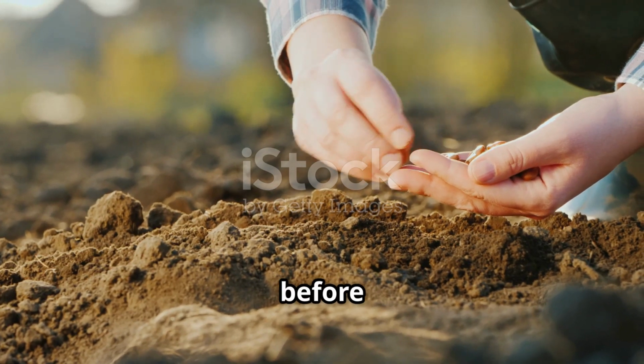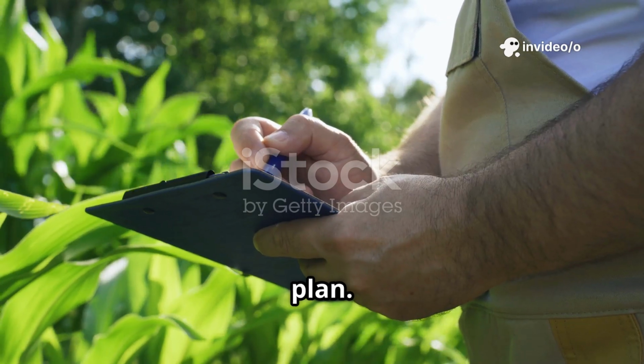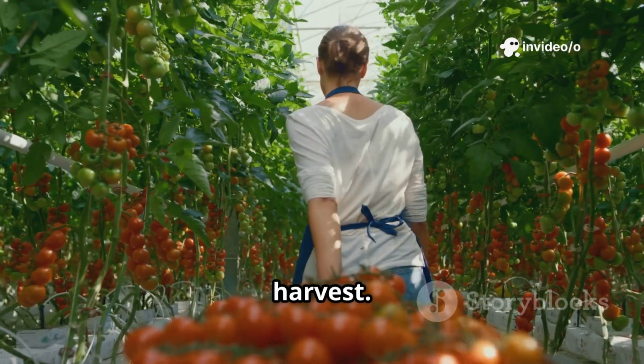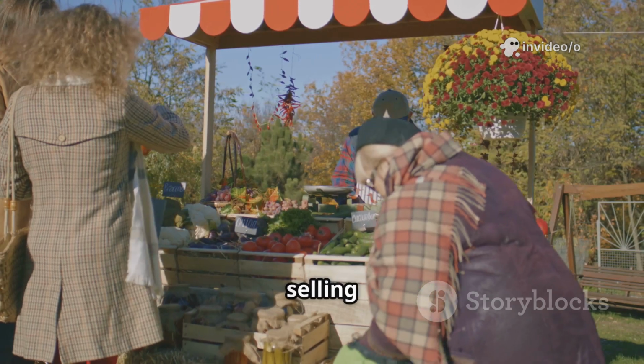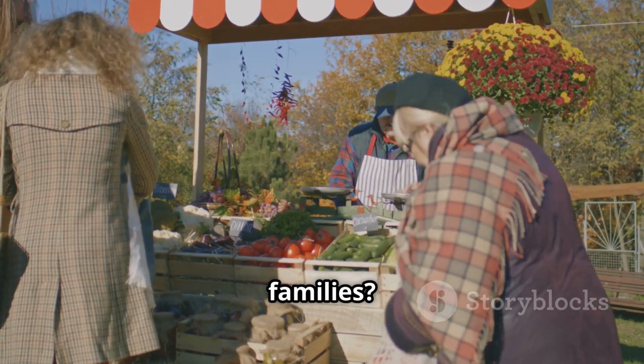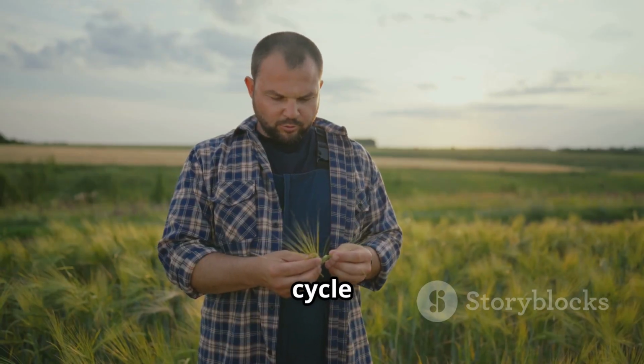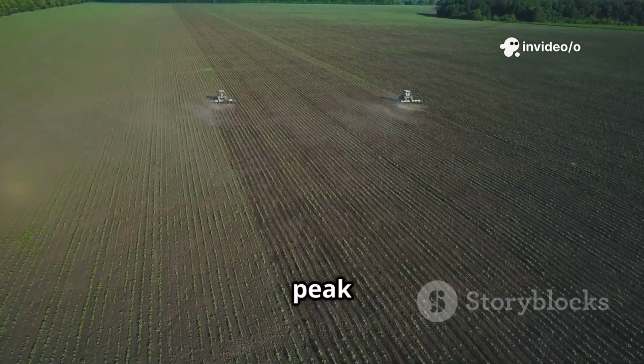Profitable farming starts before you plant a single seed with a solid plan. Your blueprint should outline what you'll grow, when you'll plant, and when you'll harvest. Start with your market. Are you selling to chefs or families? Their needs dictate your crops. Map out each crop's growing cycle and schedule plantings to meet demand at peak times.